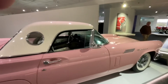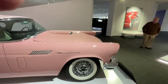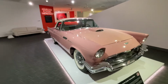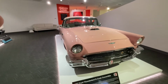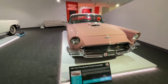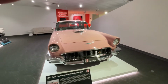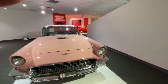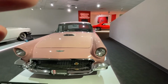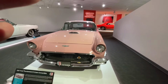I would still buy a Thunderbird today if I found one of these in pretty good shape. Definitely. What a nice looking car. And that one that I found in Fort Lee that was for sale, I should have pounced on it when I saw it. It was in great shape. Was it a 57? It was a 58, I think. No, it wasn't the two-seater. No, 58. This was the last. You know what? Yeah, it was a 57. What am I thinking?